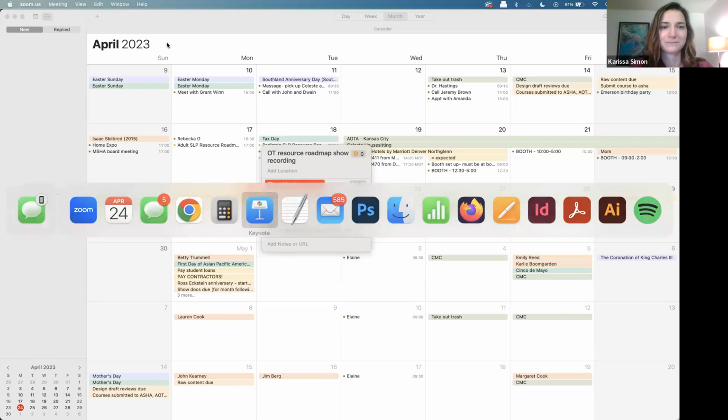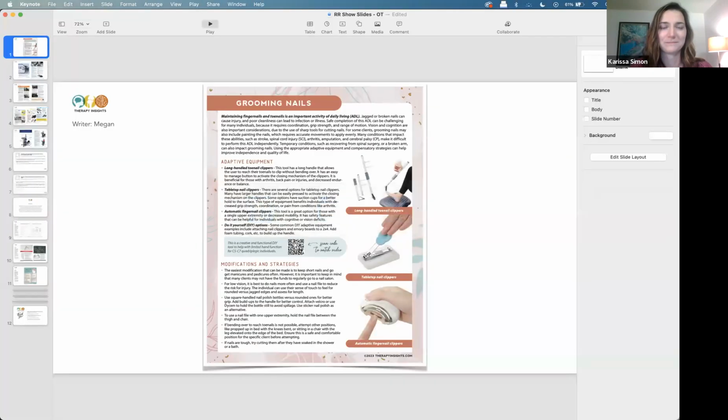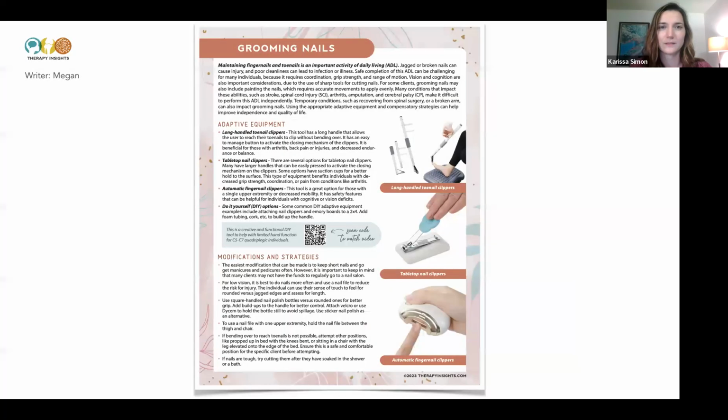All right, so I think we're ready to get started with our first resource. The first resource we have this month is called Grooming Nails. It is one page. It has some nice pictures of different adaptive equipment you can use for nail grooming. And I'm going to turn it over to Megan to tell us a little more about this resource.